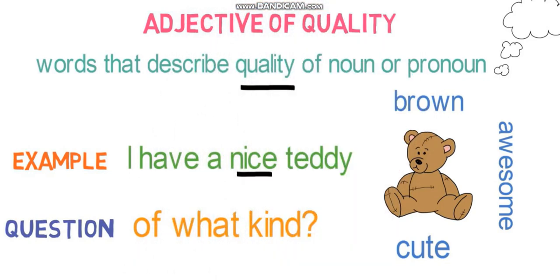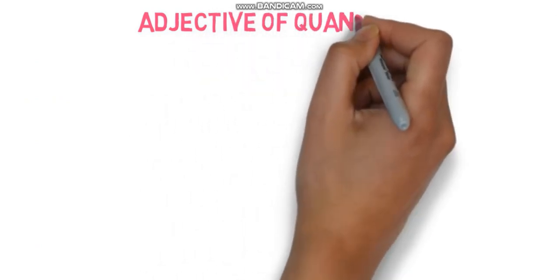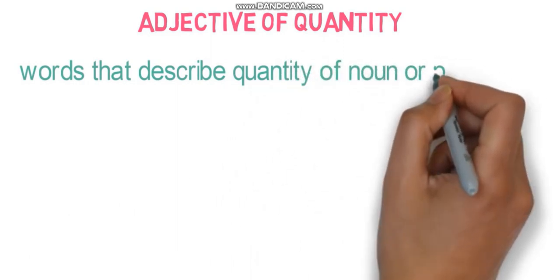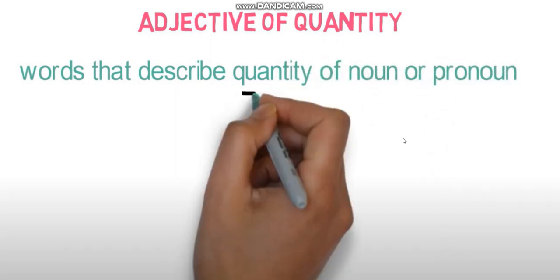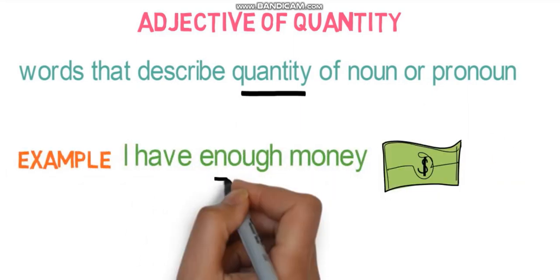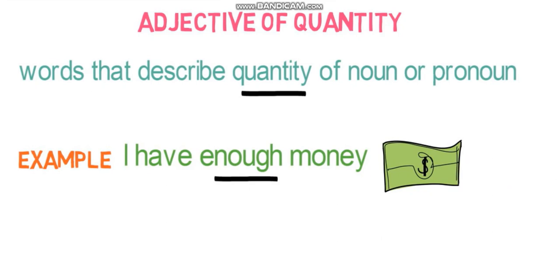Now, let's look into the next type, adjective of quantity. They are the words that describe the quantity of nouns or pronouns. Please note the word quantity. Example, I have enough money. Here, enough describes the quantity of money I have. Adjective of quantity shows how much it is. I have enough money. We have money, but how much money do we have? We have enough money. So that is an adjective of quantity.